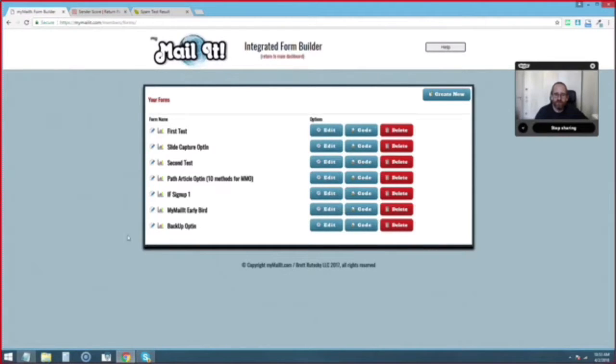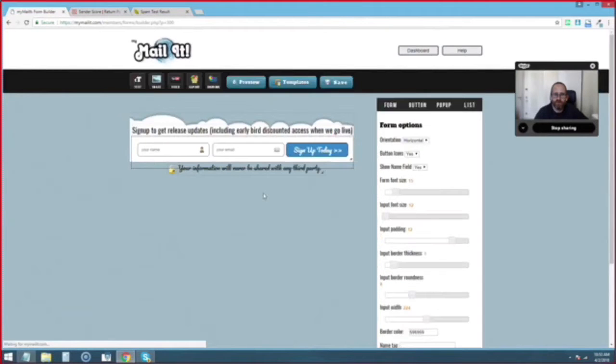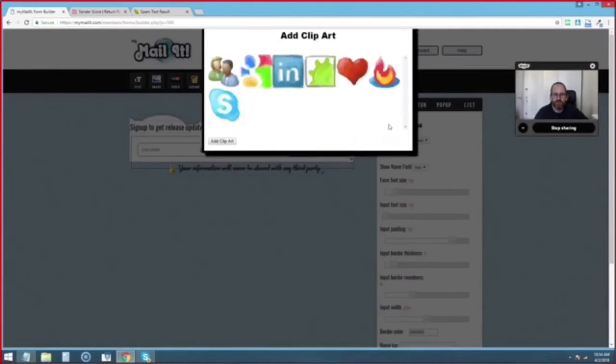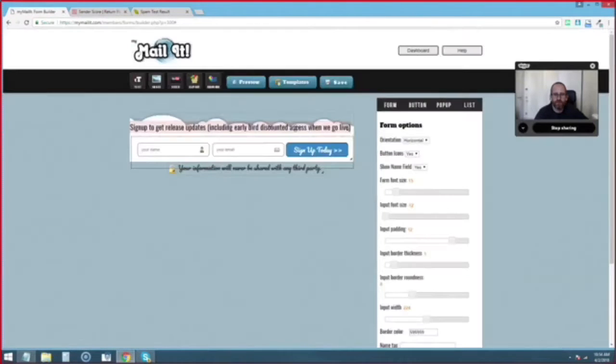If you actually go to MyMailit.com, you can see there's an early bird sign up page, and I built that form with the drag and drop form builder. So here it is right here. And this is completely drag and drop. So if I want to move something, move some text or change it, I just click it and move it. If I want to add, say, a new clip art or something, I just drag in the clip art widget, and I can add a new clip art. If I want to edit something, I simply right click on it, and I can go ahead and edit it then.